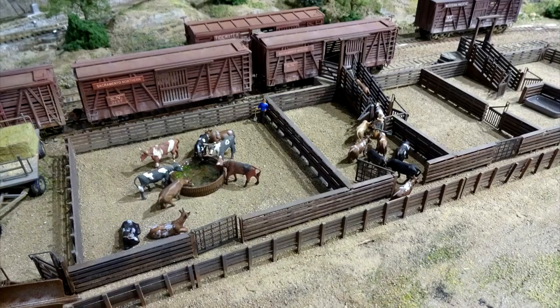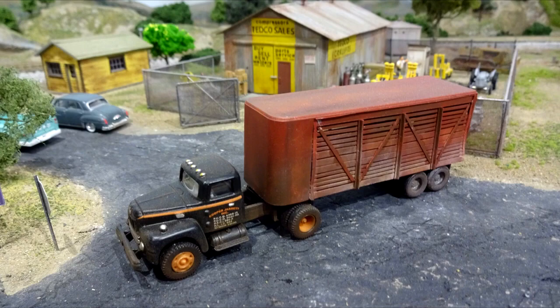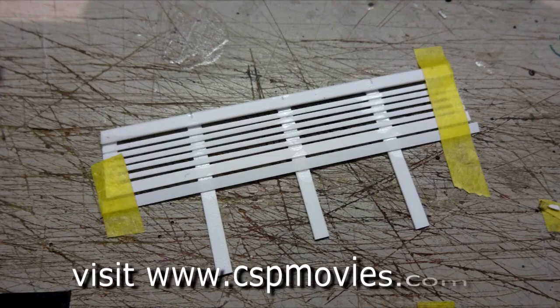This is a good scene to add a windmill, pump house, and a water storage tank. The windmill is one of Walther's kits. The water tank is leftover bits and pieces of various kits. Lastly, you can build a few cattle highway trucks to bring them into the railhead loadout pens. These trucks on the layout started as Athearn 28-foot trailers with the sides cut out to have the vented slats.